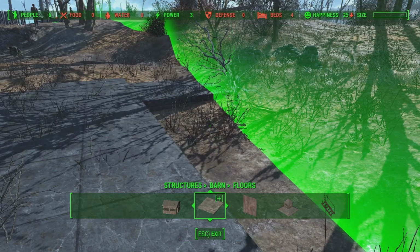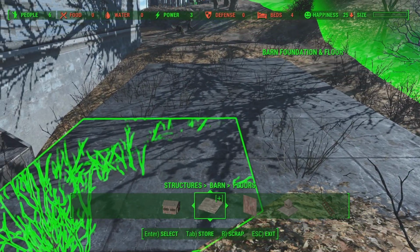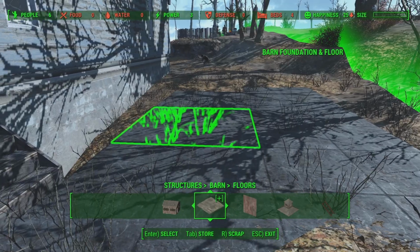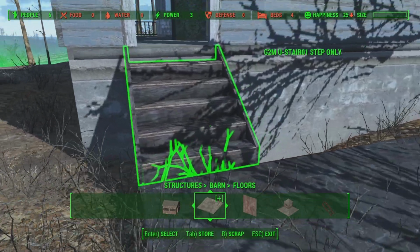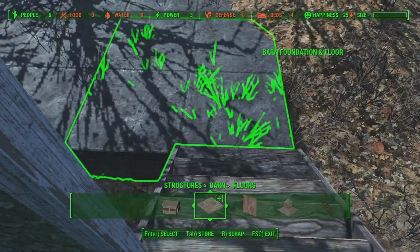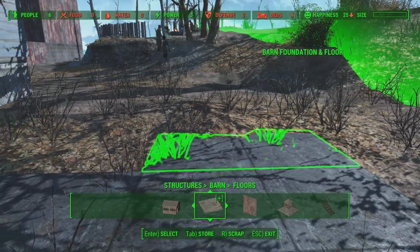Let's store this. Let's just see what it looks like. What is this? 3x2? I think I like that size for the patio. I think that's good. 3x3. Well, what's the size of the house? 1. Yeah, that's kind of bigger than the house, so we don't need the patio that big. So you can kind of just walk right out. And I'm actually going to leave this piece here for that outdoor.